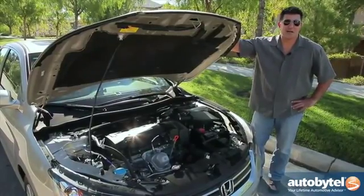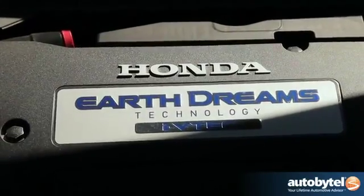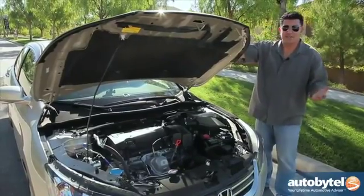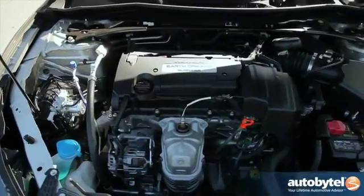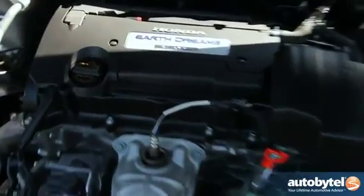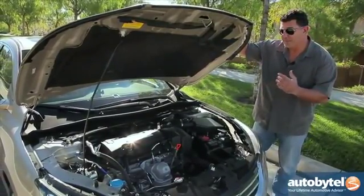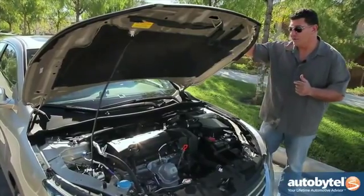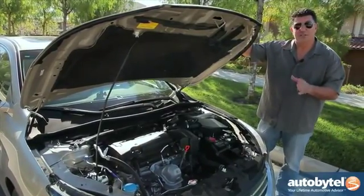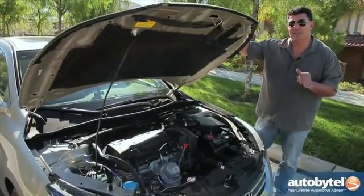Not to be outdone by Mazda's SkyActiv technologies, Honda is introducing Earth Dreams technology. Must be a Japanese thing. All I know is this new 2.4 liter 4-cylinder engine is very efficient and very powerful. It's mated to the CVT, which we don't like CVTs, but we like the CVT in this Honda Accord. It's all about fuel efficiency, and this Accord gets 36 on the highway and 27 in the city.